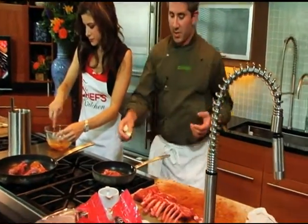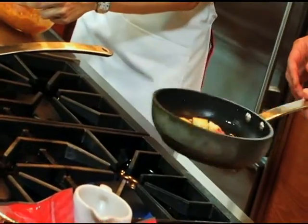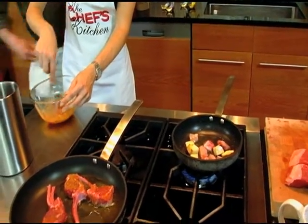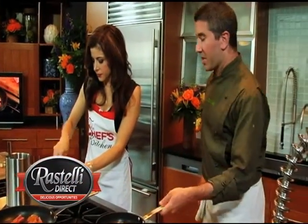In addition to taking some of the water and some of the bitterness out, the salting process also makes the eggplant a bit more concentrated, which is what you want. All right, so we're going to let that go.